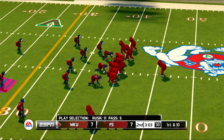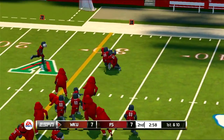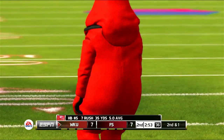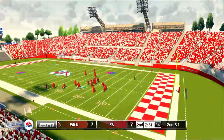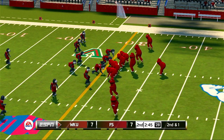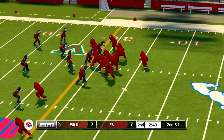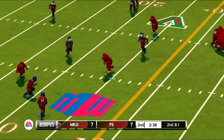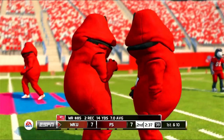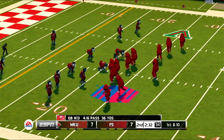Ball on the 39-yard line. Room around the corner. Makes it out to about the 30. That's a gain of 9 on the play. That brings up second and 1. Gets it out to him again. Brought down. Number 32 with the tackle at the 21-yard line. First and 10. Ball on the 21.